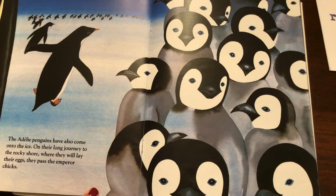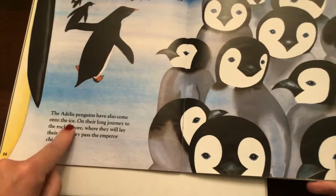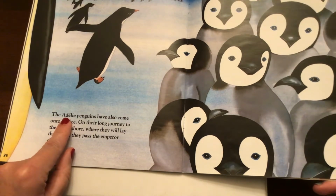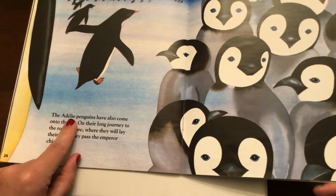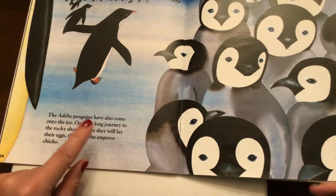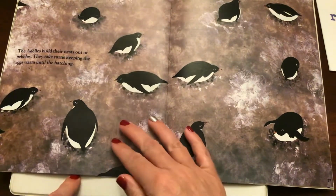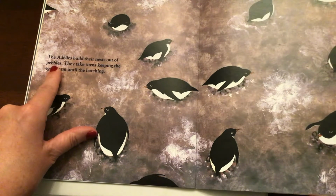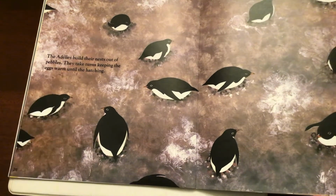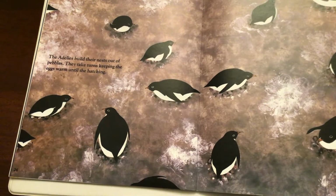Here we go with some more penguins. They don't look to be as large as the emperor penguins, so we'll take a look at these guys. Here's a new penguin we're going to learn about. I'm going to pronounce this Adele penguins. I'm always concerned I don't pronounce these names right, but this is a different type of penguin. On page 26, we're going to look at the word pebbles. Adele penguins come ashore to lay their eggs in nests of pebbles. Pebbles are like little rocks. So they make a nest out of little rocks. That's interesting.